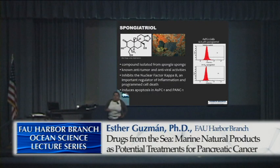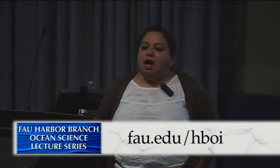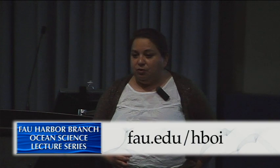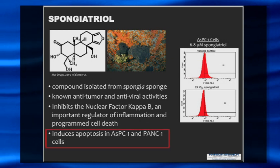Now, NFKB is important because it not only regulates inflammation, but it also blocks apoptosis from occurring. So we knew that pancreatic cancer cells have constitutive levels of active NFKB in them. And so if we were blocking NFKB, we should be able to induce apoptosis in these highly resistant cells. And indeed, SPONGIATRIOL is able to induce apoptosis in 2 types of pancreatic cancer cells. So that's very exciting results.